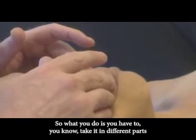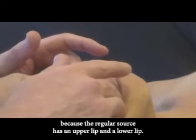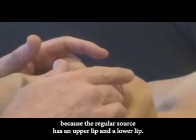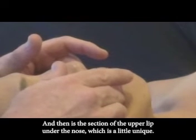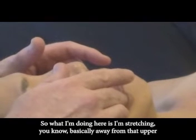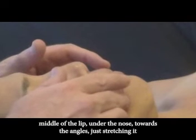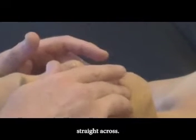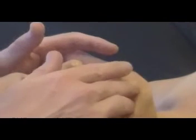So what you do is you have to take it in different parts, because the orbicularis oris has an upper lip and a lower lip, and then it has the section of the upper lip under the nose, which is a little unique. So what I'm doing here is stretching away from that upper middle of the lip under the nose out towards the angles, just stretching it straight across. It would probably look really funny if you're looking at somebody, so don't laugh while you're doing this.